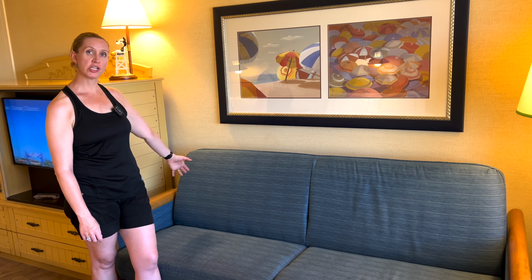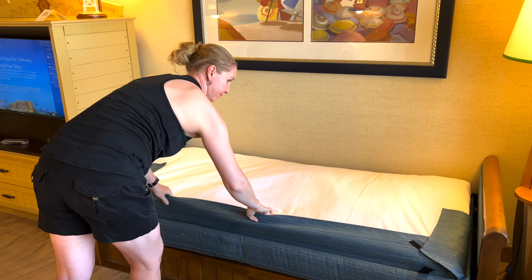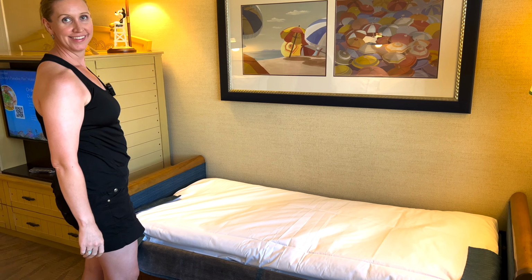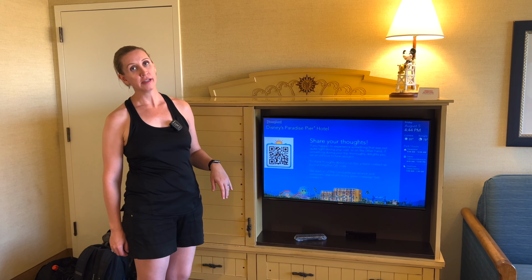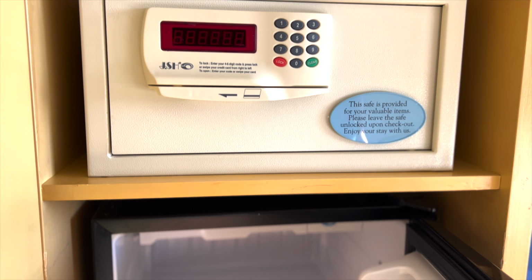We love that the couch here is included because it gives us an extra area to sit during the day, and then at night it converts into a bed, and that way our kids aren't sharing a bed. Next up is this dresser area, and in this part is the refrigerator and the safe.